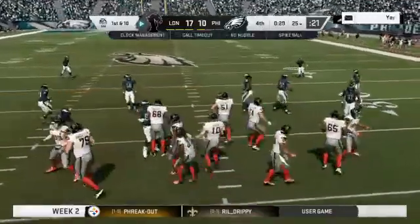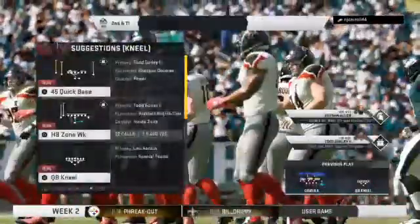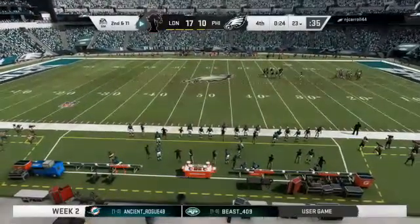Victory very much in sight now as they'll take a knee. It's a loss of a yard. Brings up 2nd and 11 at the 23-yard line.